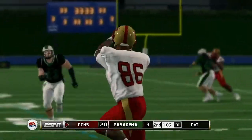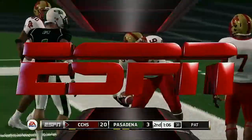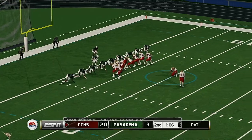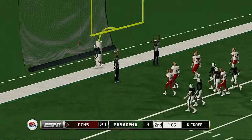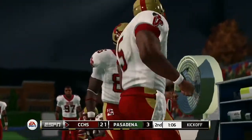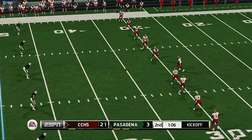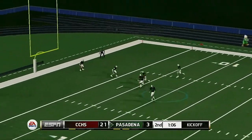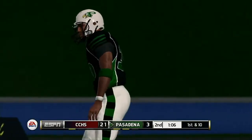Nice catch by the receiver for the touchdown. Anytime you're near the red zone, you got to keep an eye for this guy. They love going to him down here. They got great concentration from everyone to connect on that flag pattern. And he tacks on the extra point. The kicker looks like he's ready to kick this one off. Sends it sailing downfield. This one's going to be down in the end zone for a touchback.